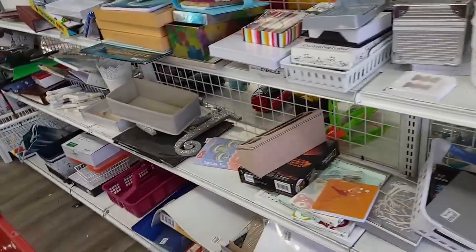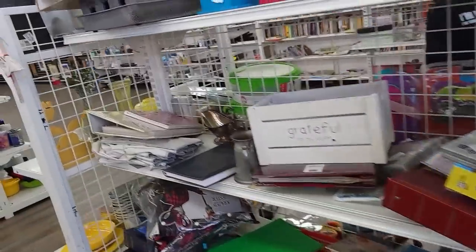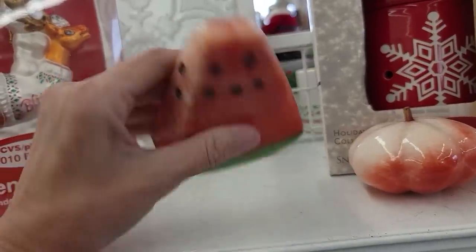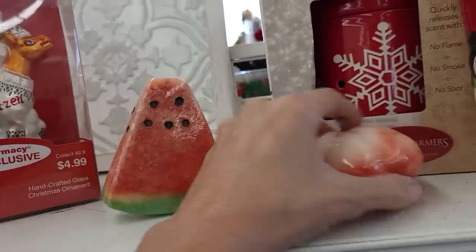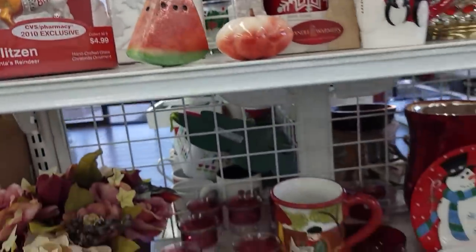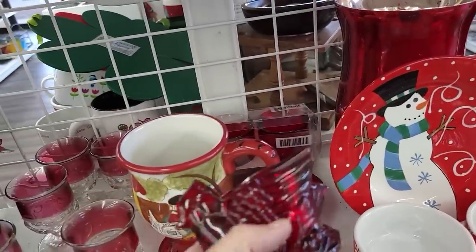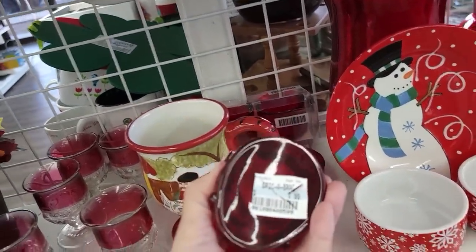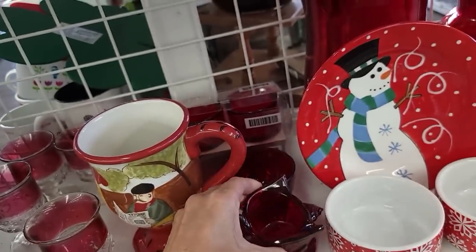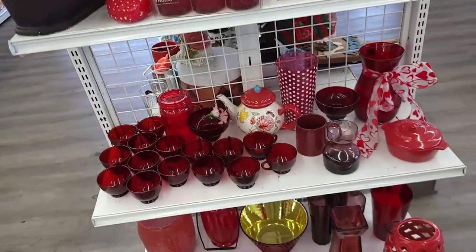Okay, we've got a lot of office supply stuff. That's not really what I'm looking for on this trip. Huh, there's some more marble pieces of fruit, $4 each though, so I will leave those. Oh, but hello, Cardinal Birdie candle holder. I do like you. Oh, you're $5.99 though. That's a little too much for me. All right.